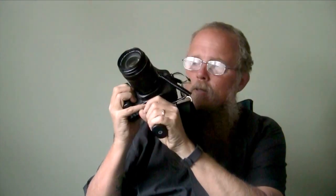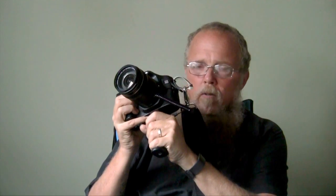Well, after looking around, I found a DSLR handheld pistol grip with a remote trigger. It's made by Goja for $20 on Amazon. Now, I went up there and looked, and it doesn't look like they're selling them anymore, but there's a lot of alternatives up there that are very similar.